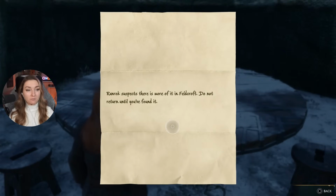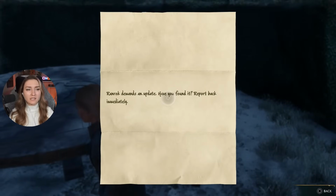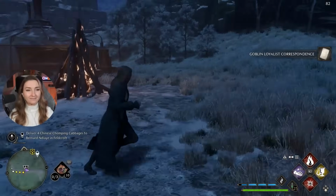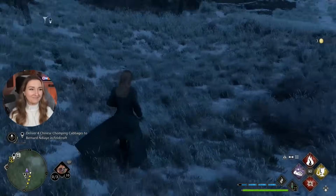Ranrock suspects there is more of it in Feldcroft. Do not return if you've found it. Ranrock demands an update. Have you found it? Report back immediately. They can't because they're now deceased. Courtesy of yours truly. You're welcome.